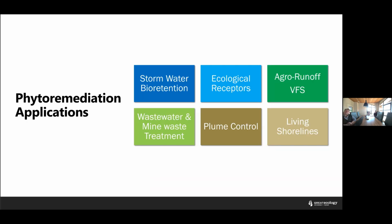Okay, so what types of applications would this all be good for? Now, there are many applications of this. I am just going to give kind of a broad overview here and then go into what we're really looking for, which is stormwater bioretention. This is exceptionally good for ecological receptor sensitive sites. So you have a site and, oh, there's a special little frog or a special little toad or whatever might be there, and that becomes a sensitive, threatened, endangered species, and I can't do any kind of traditional excavation because it would disturb the environment too much.